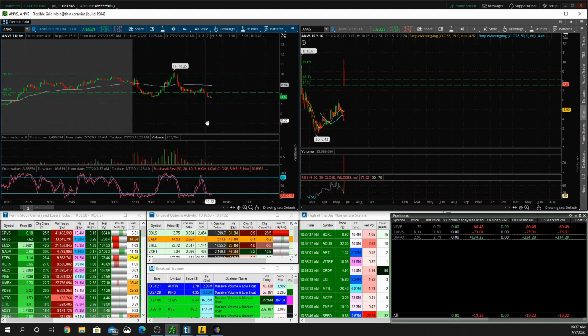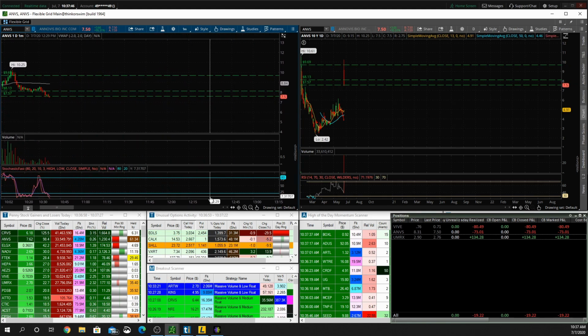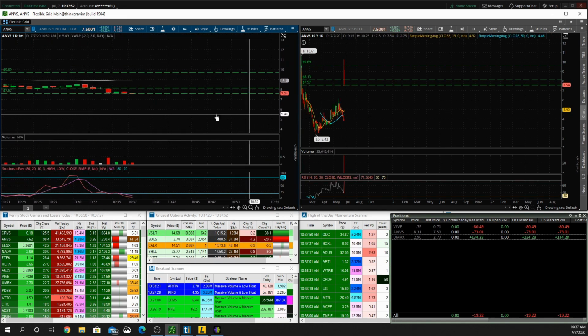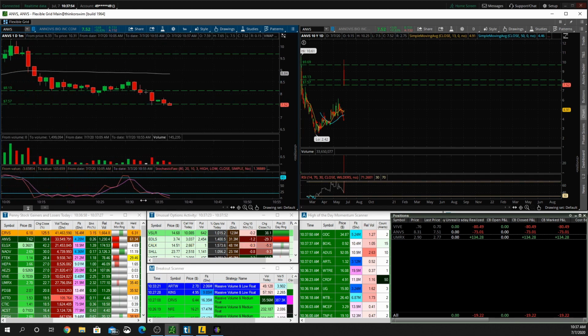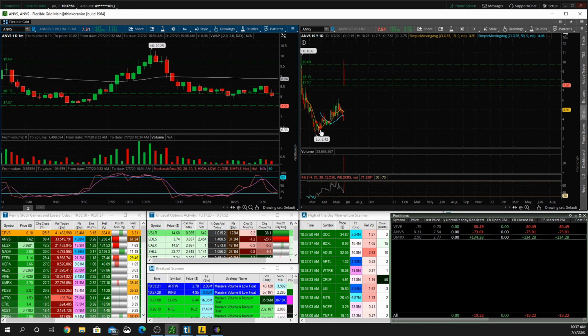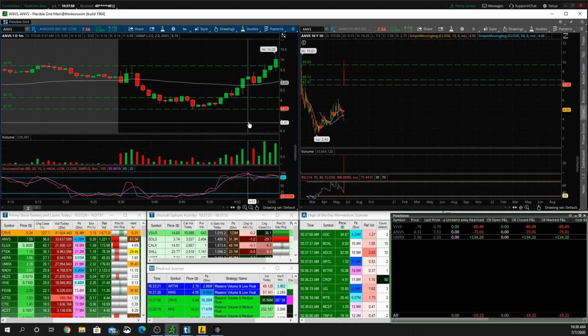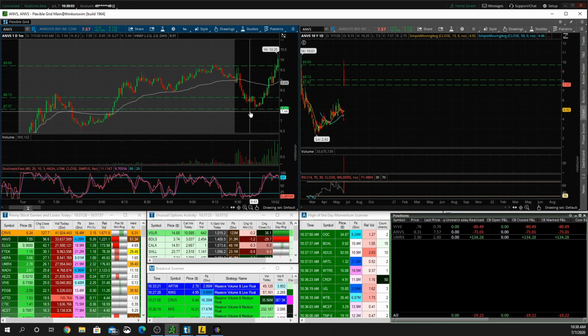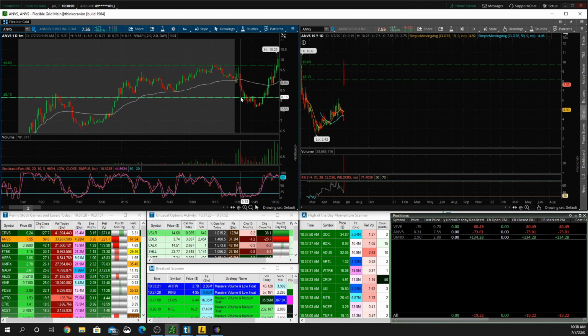So when we see this stock pushing on up, pushing on up, pushing on up, whoa, what's going on? Come on, come on, come on. There we go. Thanks, TD. We see the stock pushing on up, and we're looking for our best entry. We're going to scroll back and look for good areas of support and resistance so we can get a nice low risk dip buy entry.